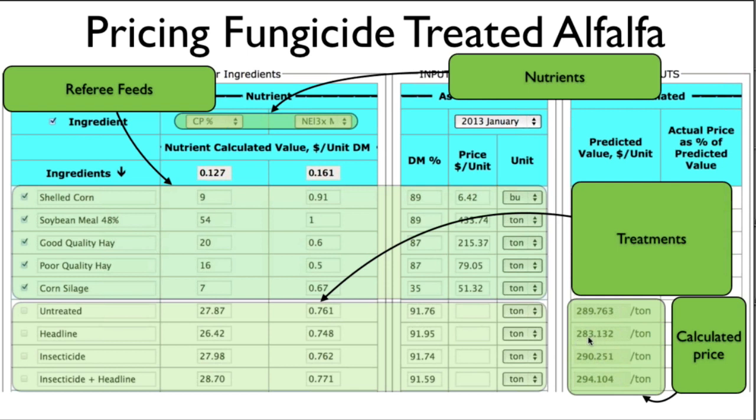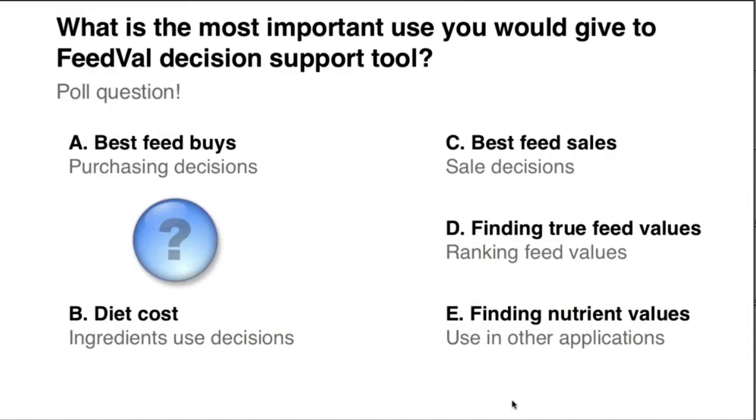For example, in this case, about $3 or $4 above the untreated, and when the insecticide was used as well, also about $4 above the untreated treatment. That was very interesting, because they are showing not only the increase in yield when they treated, but the increase in quality of the alfalfa, and if it really paid. They found that it paid to use the Headline fungicide in order to have better quality and higher quantity of alfalfa.